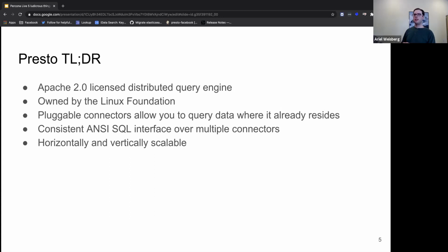Presto is horizontally and vertically scalable, allowing each part of a query to execute across many cores on a single node, while also scaling out execution across multiple nodes at the same time.